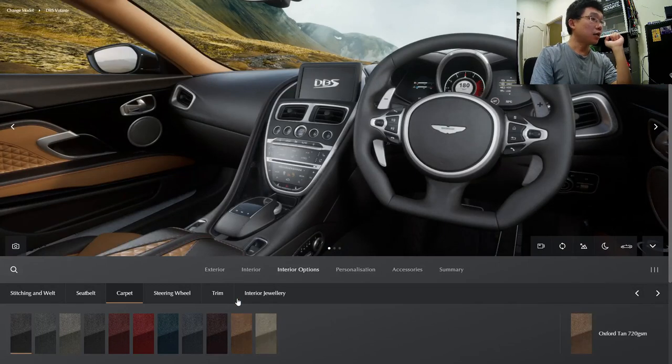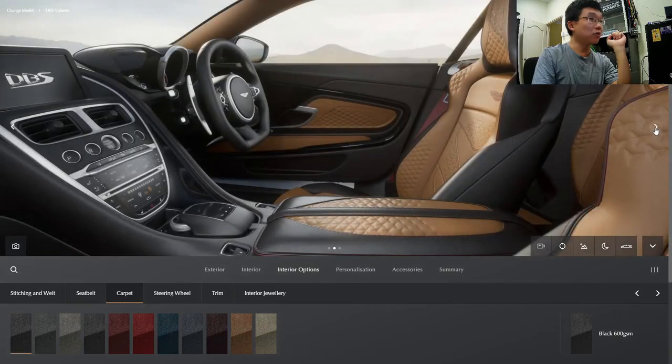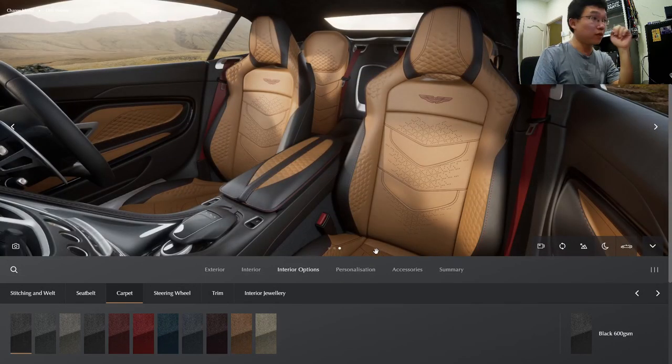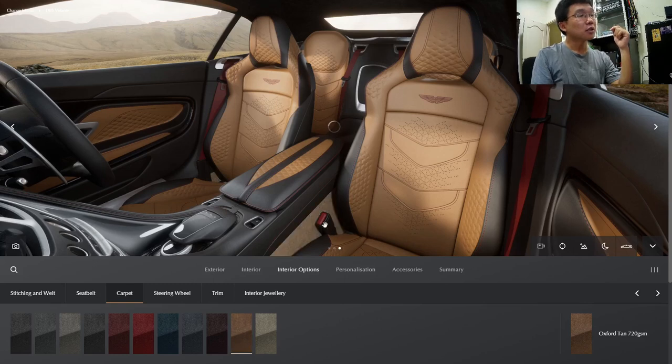Now, the carpet, you need to look in the back view to get a better appreciation, right? So I will choose sandstorm just to illustrate. And you can see, pay attention. Now you see here at the side, the carpeting color goes all the way up here as well along the center tunnel. So definitely I wouldn't go for this. What I would pick perhaps is Oxford tan. That would match back the secondary color of the seats that I chose earlier.